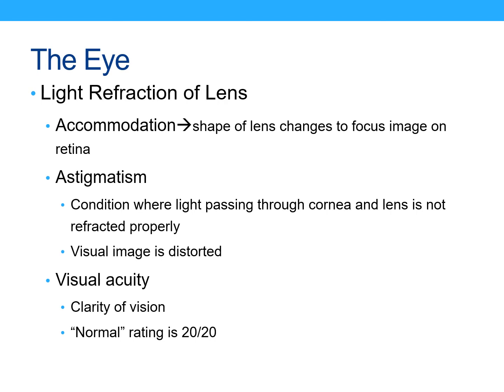When we're checking vision, we look at visual acuity, so how clearly can you see? And so 20/20 is what we call normal vision. So that means when you're standing 20 feet away from the eye chart, you can see what the average person, and I'm putting average in air quotes, can also see at 20 feet.